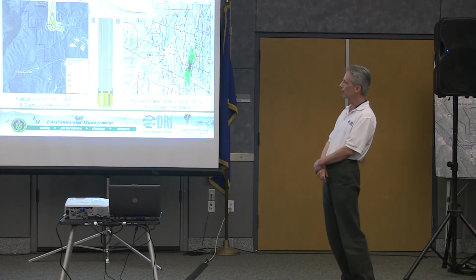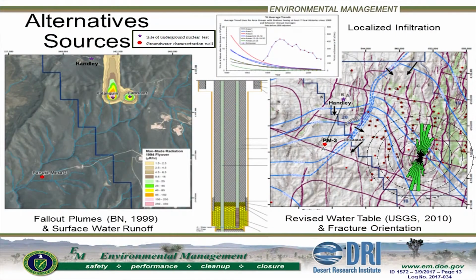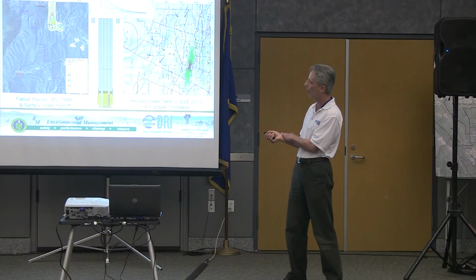So I mentioned that there were a surprising number of alternatives, and I wanted to explain some of those to you. So if you look at PM3, which is down here, and then you see these blue lines running up through here, this is the surface drainage pattern for surface water, and the closest that this comes is about 300 meters away from PM3. Notice up here, these are two Plowshare tests, Palanquin and Cabriolet, and the surface water drainage actually drains part of the fallout plume from these two tests.